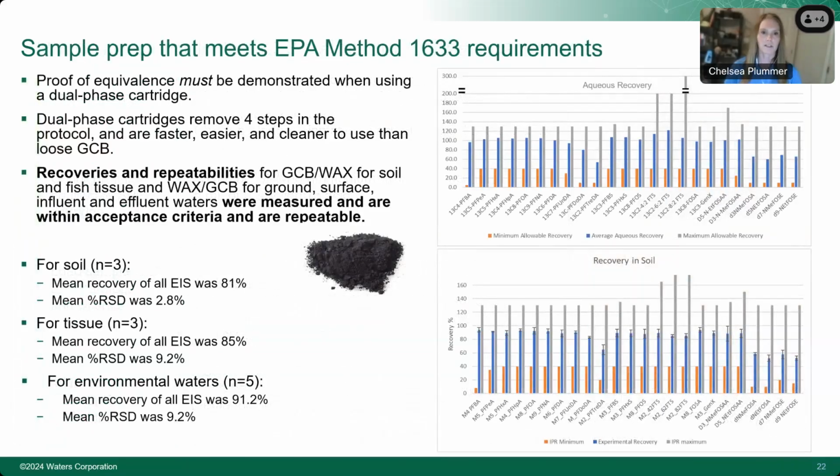And finally, I mentioned earlier that 1633 is a performance-based method, so it allows for some modifications. You wouldn't have to just use the loose carbon like I mentioned before. If you've ever worked with loose carbon before, you know it goes all up into the air. You may need to use some kind of dosing gun to really measure out the amounts that are required in the method. So you can really make things a little bit easier on yourself using a dual phase or bilayer cartridge. This is just some work that we did earlier this year, showing that for EPA 1633, using dual phase cartridges with both the carbon and the WAX sorbent for both aqueous sample types and solid sample types, we are able to meet the recoveries of the method using this alternate bilayer cartridge in both matrix types, well within the requirements of 1633.